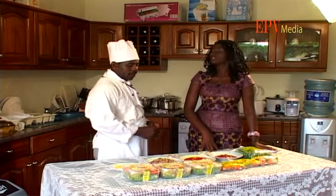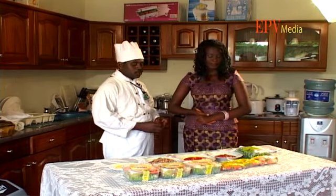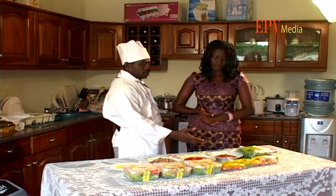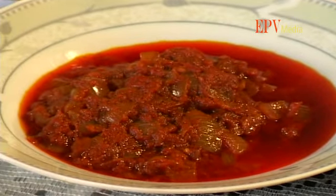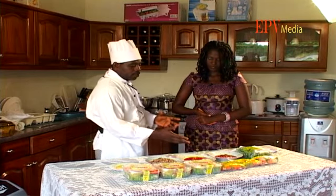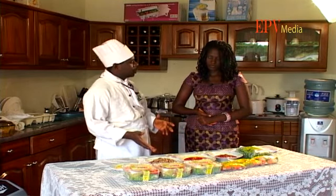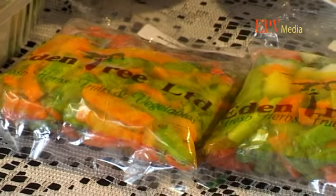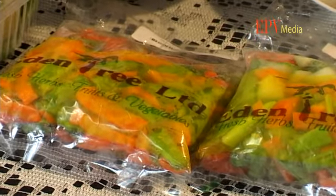So what are the ingredients you're going to use? The ingredients I'm going to use: I have the red stew for contemporary, and then I have another red stew for beans. And then I have my vegetables that will be mixed with the stew.